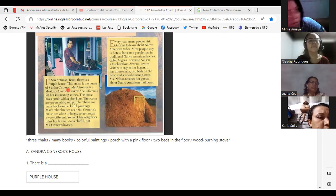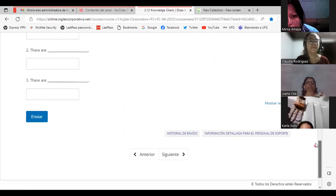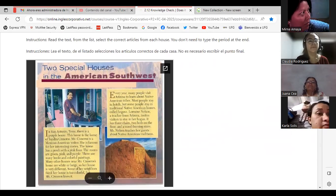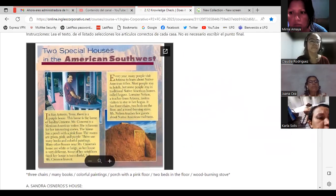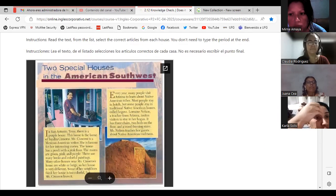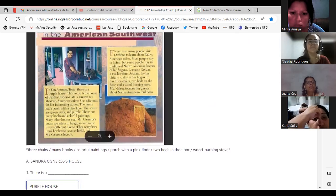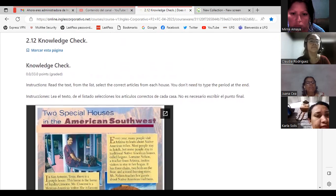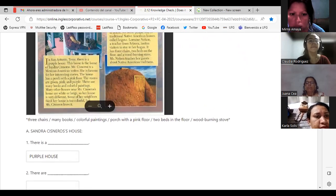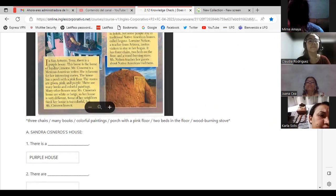Pero en la parte de abajo están como seis, en la parte de abajo de la imagen. Están como, digamos, las cosas que tienen en las casas. Vamos a ver si estamos hablando, porque el otro párrafo habla de people visit Arizona from the Native American Center. Este es de Mr. Nelson Teach, ¿verdad? Here guest. Aquí hablamos como de Mr. Nelson y aquí hablamos de Sandra Cisneros, right? Entonces dice, lee el texto listado a selección de punto final. Ok, entonces vamos a usar los de aquí, right? Para mí sería there is, pero como, ok, this is a purple house, pero aquí dice que también tiene, ¿verdad?